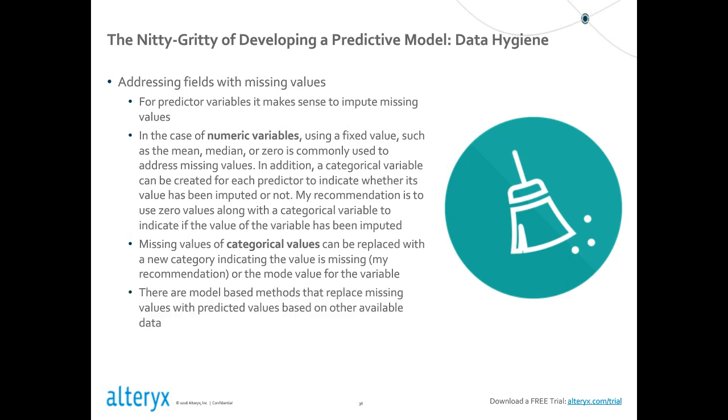There are also model-based methods that help us to replace missing values through predicted values of the missing variables. Now, which one of those you select is going to be critical. If you think that there may be some sort of strategic behavior, like going back to the credit card example of not reporting income, you probably don't want to impute the values, or use a model to impute the values.